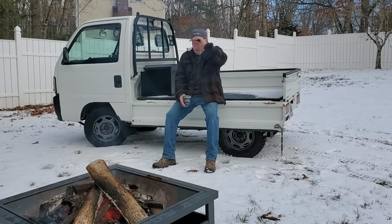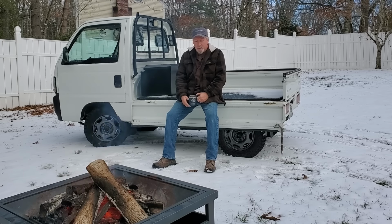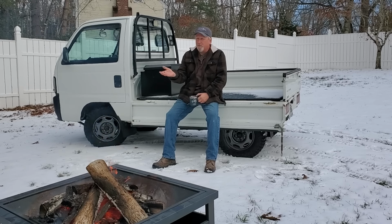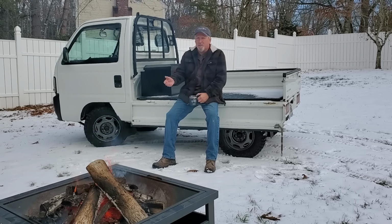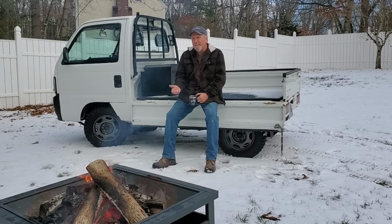So I thought about buying a side-by-side for my property here. And when I went shopping for the basic, this was probably a year or so ago now, the basic side-by-side was $14,000 and add in the dealer fees and all that. So, you know, you're looking at 15 grand for a decent side-by-side.